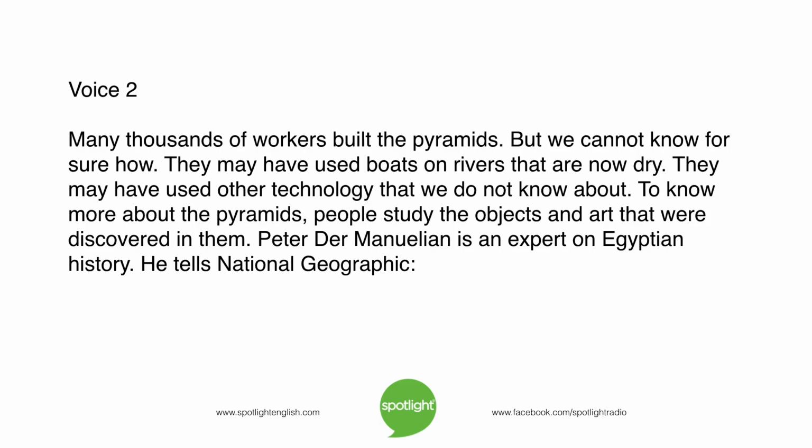They are too heavy for humans to lift. Many thousands of workers built the pyramids, but we cannot know for sure how. They may have used boats on rivers that are now dry. They may have used other technology that we do not know about. To know more about the pyramids, people study the objects and art that were discovered in them.